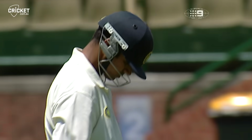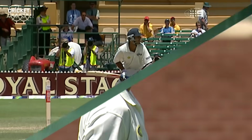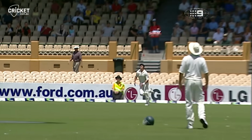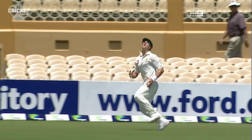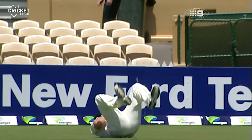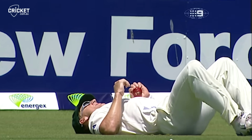Good catch. Jason Gillespie deserved to get a wicket. Dravid went for the hook. Super effort. Bickle had to do some hard yards to get there. Got himself in a position. Ended up catching it, a little roll over. And that ends India's innings, and Rahul Dravid 233.